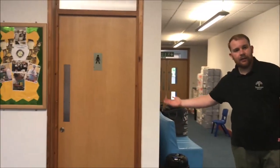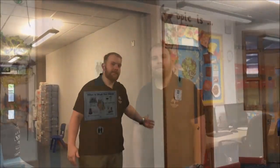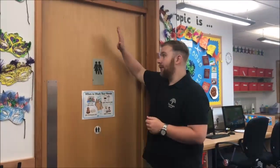So these are the toilets in which the class 3 and class 4 children will use. We've got the boys here and we've got the girls here. So we are currently in class 2. Just to make you aware, if your child is in class 2 or they are in class 1, they will share a joint toilet situated here.